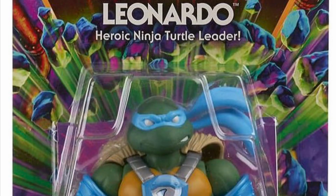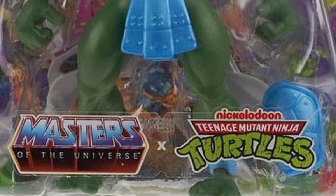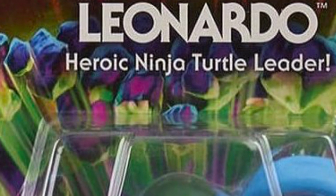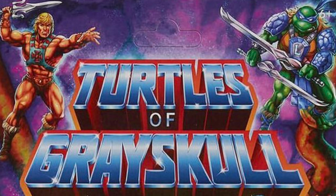Here, we have Leonardo, the heroic Ninja Turtle leader. Now, I like the Masters of the Universe X Teenage Mutant Ninja Turtle sticker at the bottom of the plastic bubble, especially since it uses the vintage 80s style logos and fonts of both properties. We've got exploding rocks all around, a common visual theme for MOTU, but this time around, we have the rocks in green as though they're covered in radioactive ooze.